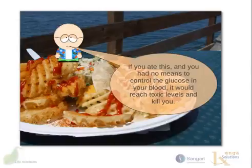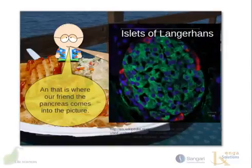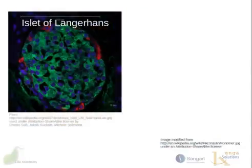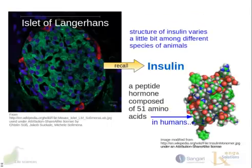If you ate a meal like this with so many carbohydrates and you had no means at all to control the glucose in your blood, it would reach toxic levels and eventually this would kill you. That's where our friend the pancreas comes in. And the tissues of the pancreas that are important here are those that comprise the islets of Langerhans. Now remember that the islets of Langerhans produce insulin, and insulin is a peptide hormone composed of 51 amino acids. This is true in humans, but the structure of insulin varies a bit among different species of animals.